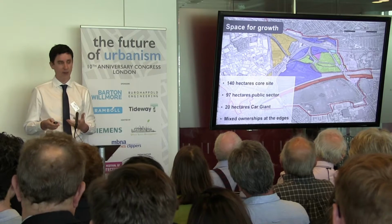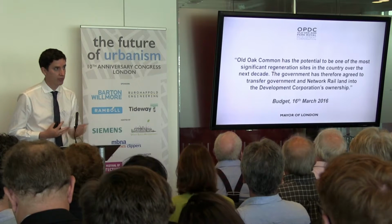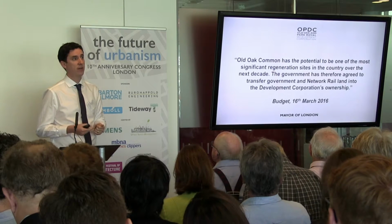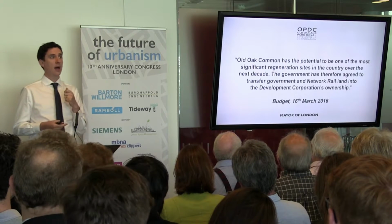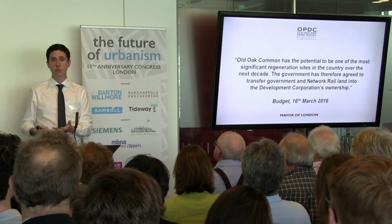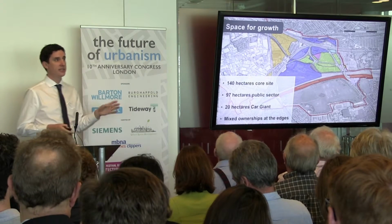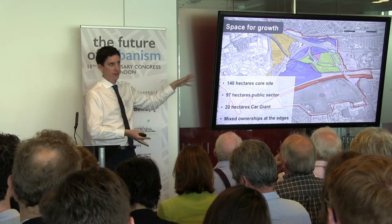So there is the space there to deliver that. And this slide actually represents about 18 months to 2 years' worth of work with central government, which produced this statement in March in the Comprehensive Spending Review, which I do like to read out: Old Oak Common has the potential to be one of the most significant regeneration sites in the country over the next decade. And the government has therefore agreed to transfer the government-owned Network Rail, DFT and High Speed 2 land to OPDC's ownership. So in effect, whilst we have the planning powers and we write the plan and we do the community infrastructure levy and we determine planning applications and we have CPO powers and we do section 106, we are now a landowner for 97 hectares of land within that core area, which is effectively the purple, the red and the yellow, although the yellow isn't quite so straightforward.